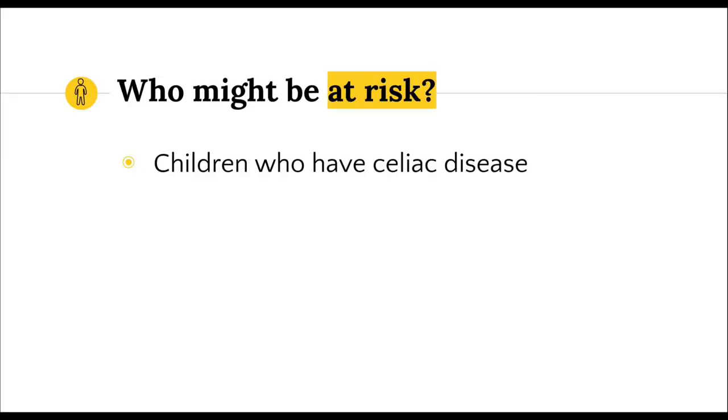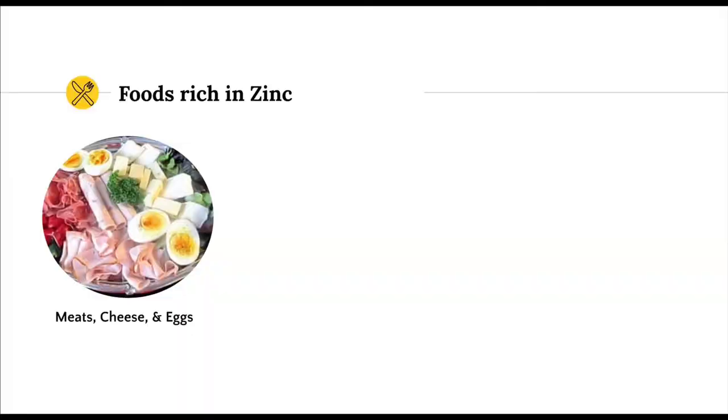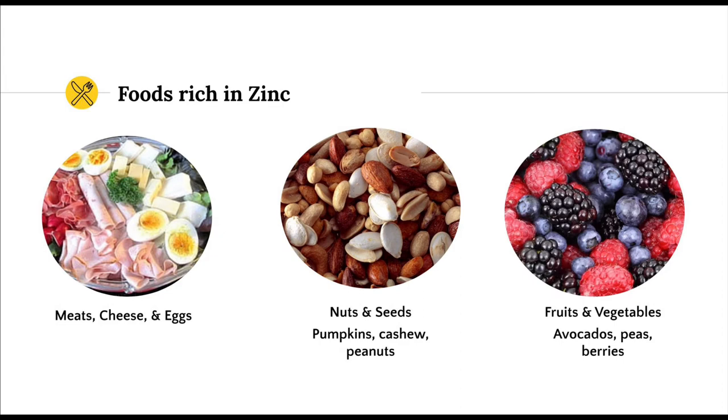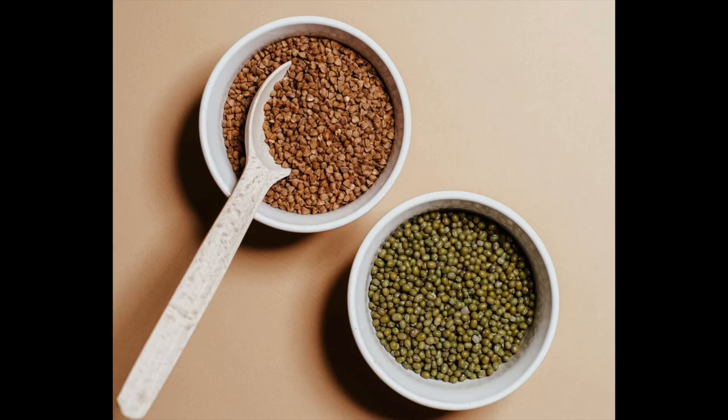So, who might be at risk for a zinc deficiency? There are certain conditions that you or your child might have that will lend you to have zinc deficiency, such as celiac disease, or maybe if your child has nut allergies, since nuts are a rich source of zinc, that can also lead to zinc deficiency. It depends on what the child eats, but there are great sources of zinc. So that includes meats and cheese and eggs, certain seeds such as pumpkin seeds, nuts like I mentioned, cashews, peanuts are good sources of zinc, and then some fruits and vegetables such as avocados, peas, and berries. Grains, oats and wheat, and then also lentils are another good source.